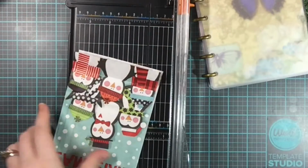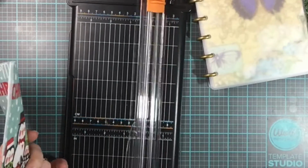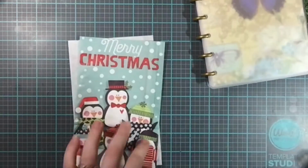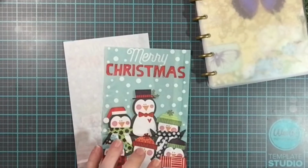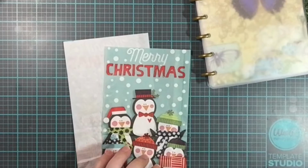And I think I'm going to play with these to see what I want to do with that. So now I have a front and back cover. Cool, huh? So now if you want to put this on paper before you laminate it, by all means, do that.